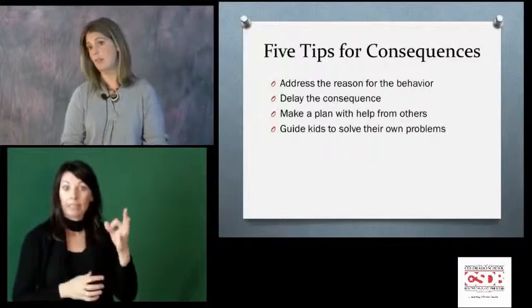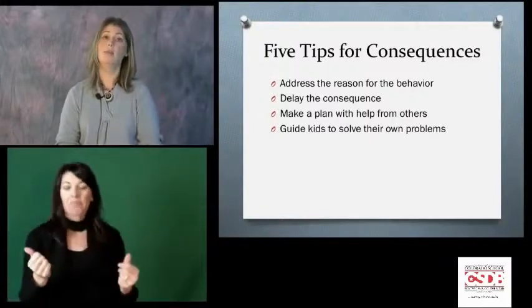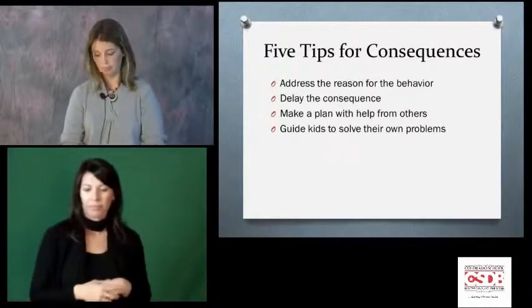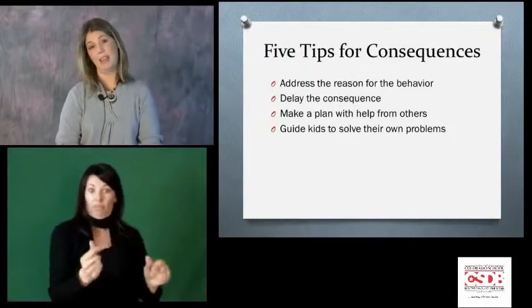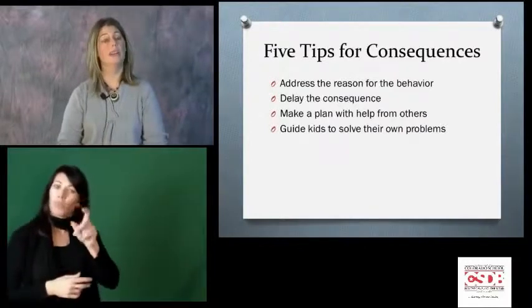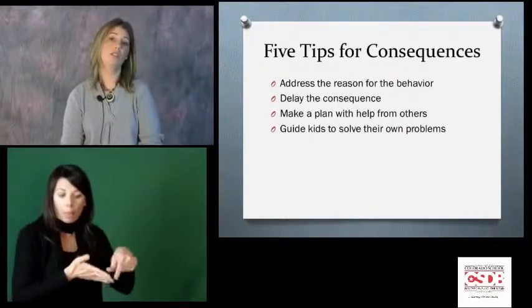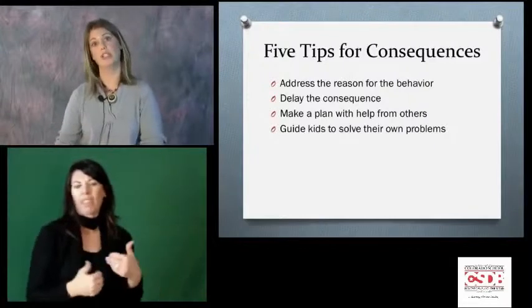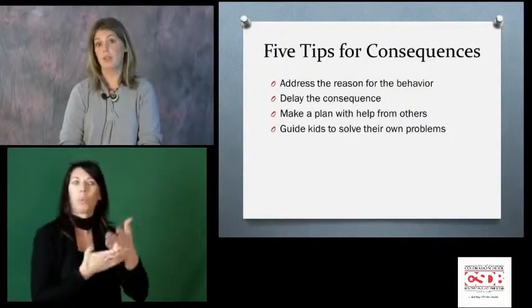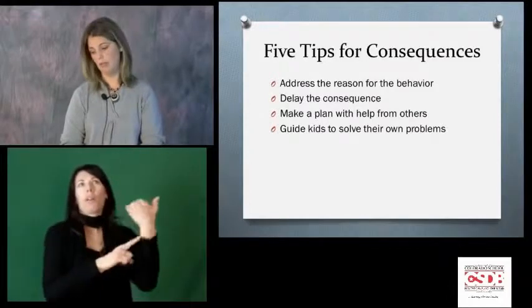If, given time, they still aren't able to solve it, then we probably need to move into that situation where we're giving the consequence if they can't solve the problem. It's okay to give them suggestions as part of guiding them to their own solutions. Certainly, as they're younger, you'll give more suggestions, and as they get older, they'll be able to kind of pick and choose from previous circumstances to know appropriate ones.